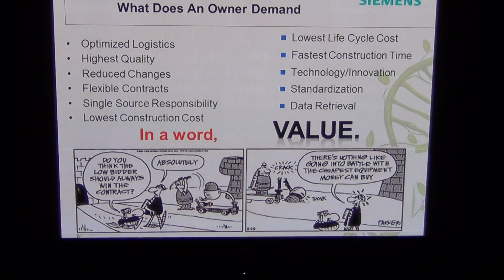The other thing is, you guys all have your customer, which is the end user, engineers, and what do they want? Well, here's some of the things they want. They want optimized logistics, they want high quality, reduced change orders. They hate change orders, right? How many times do you hear your customer complain about the change order? And a lot of times the mechanical will come back and they'll try to stick who with the change order? That's right, you guys, the engineer, right? So single source responsibility is a big thing, lowest construction cost, lowest life cycle cost, technology, fastest time to completion, standardization, data retrieval, and basically in a word, they want value, all right, value.